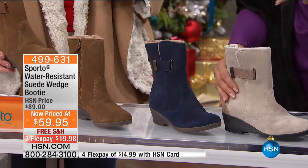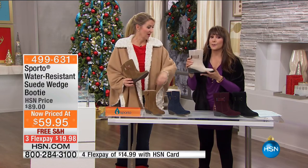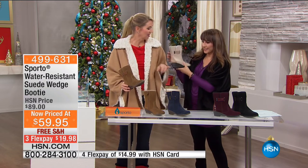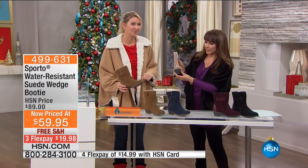Okay, if you bought that winter white coat or the cape that Cindy has on, this is a perfect boot color to go with it in the fossil. That would be great. Oh, see here, I like that. And with the accents, they're just a tiny bit darker. It's got some color block action going. Fun.